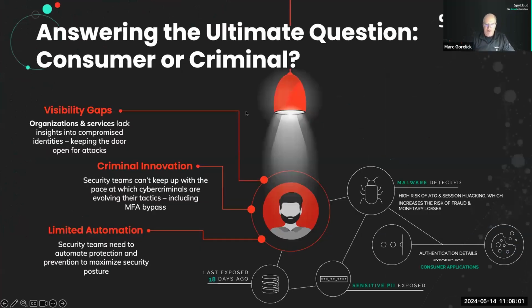So the real question that we're trying to answer is, ultimately, is the person logging in a customer or a criminal? How can you tell? Are you able to tell whether the customers had their credentials exposed by malware? Are you able to tell whether the password that they're using is the same password that they're using on 14 other websites?